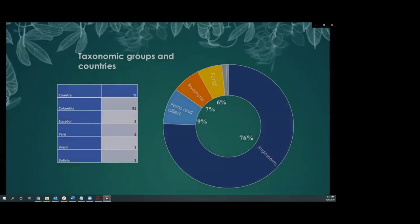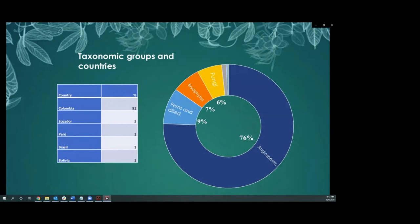Most of the conserved specimens belong to angiosperms, with 76% for this group. 91% of the collection is from Colombia, because of our location. But we have specimens, of course, from other countries, especially from South America, including Ecuador, Brazil, Peru, and other countries.